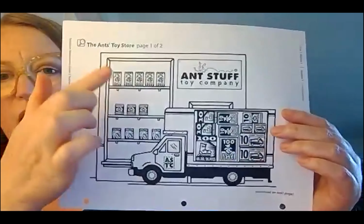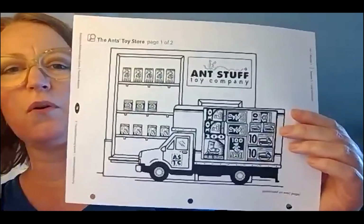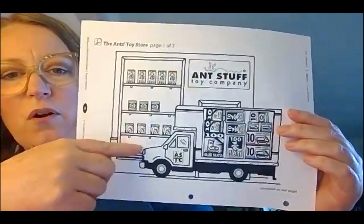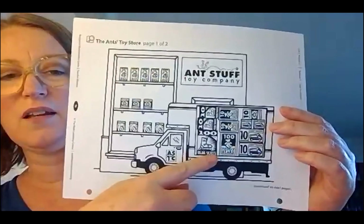Yeah, I think you're right. I think it's just one toy, because probably when a customer comes in, they don't want to buy 100 dolls. They just want to buy one doll, right? So maybe when the delivery truck delivers them, it comes in a big box and then they have to unpack it. So here's the toy store with what they have for sale. And then it looks like they're getting a new delivery in today.